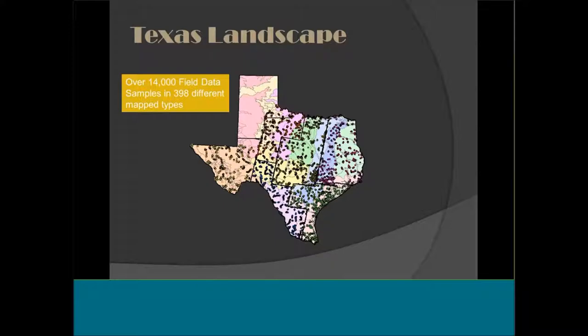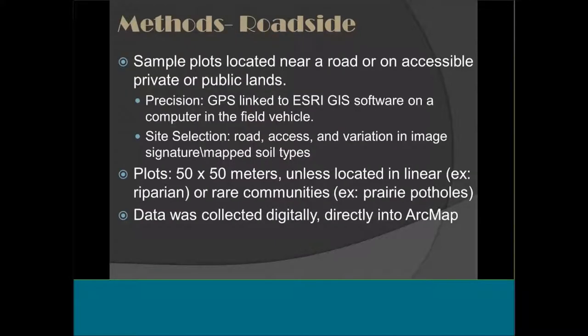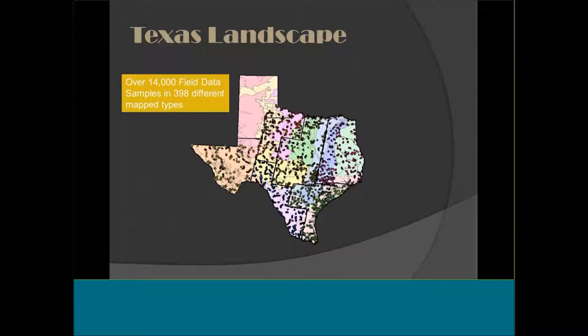So when I say a lot of field data, I'm talking 14,000 field data points, most of them collected by me, in 398 different mapped types or different habitat types. So kind of give you the scope of what we did, and I think this is pretty similar to what we want to accomplish with grasslands. So while not the diversity in landforms, you have the diversity in landscape. Looks like you need a field trip to the Panhandle. Oh, yeah, I should mention that, huh? That was done. We did collect field data up there, but I did not do that area. So it was collected with other funds and by other field data workers. So there is data for that, but just not by me.